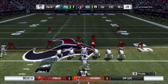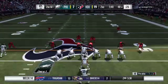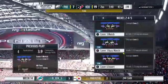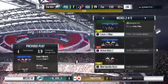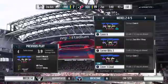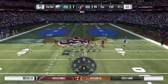Watch it now, Barney. Now flags come in here. Looked like one of the Eagles might have moved. A bad false start penalty there. Now 2nd and 6.